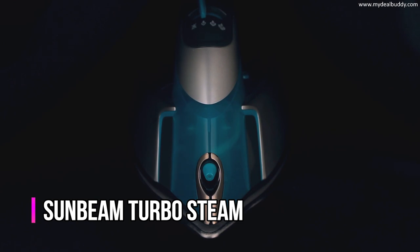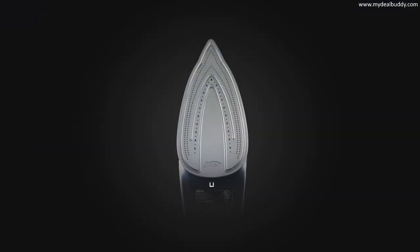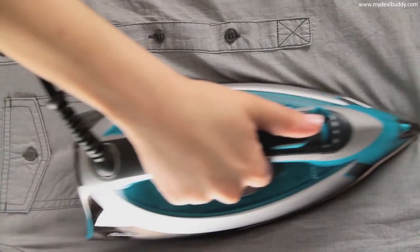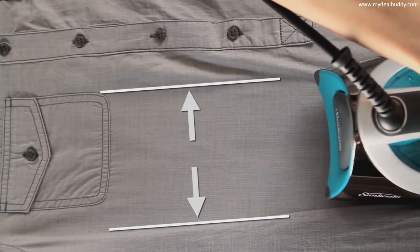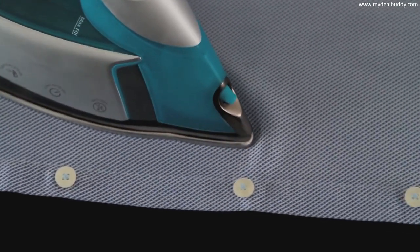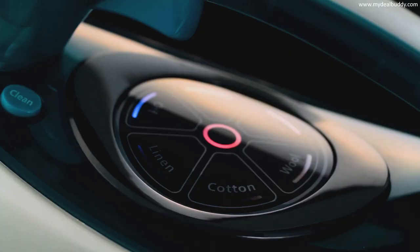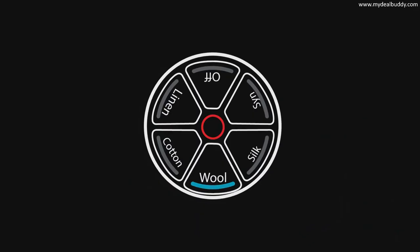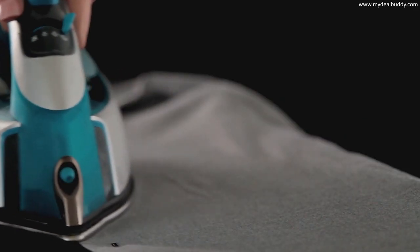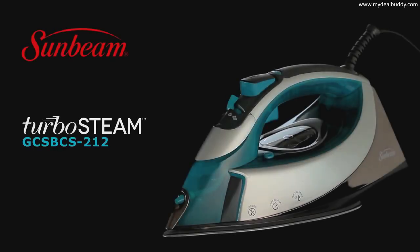The sleekly designed Sunbeam Turbo Steam Iron features an extra large stainless steel sole plate for maximum heat and steam distribution over a wider area. While the precision tip works in and around details, ensure optimal results by selecting a precision fabric setting ranging from delicate sheers to heavy wool. With superior design and performance, the Sunbeam Turbo Steam Iron provides the most professional results.